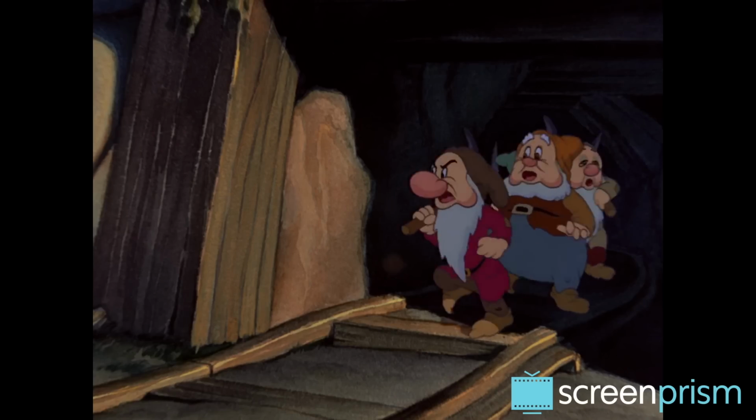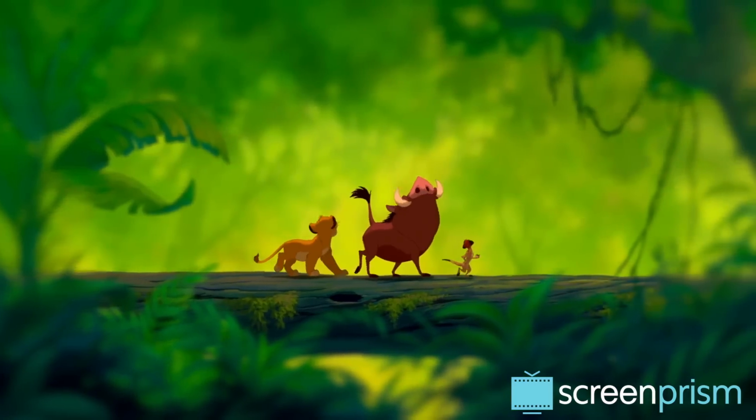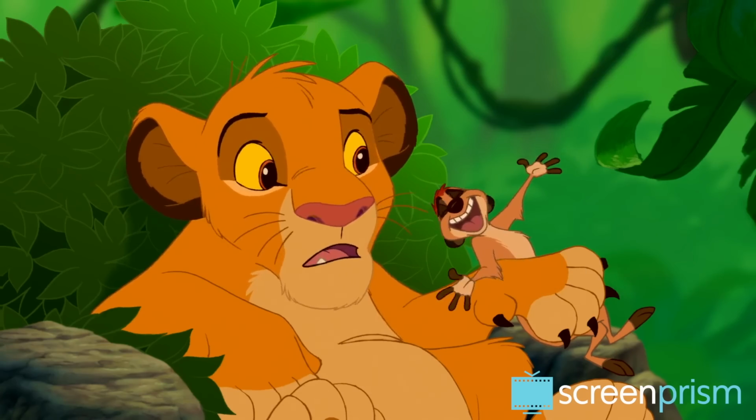In the case of Hi-Ho or Whistle While You Work, the appeal came from the catchy hook, and this led to favorites like Hakuna Matata.